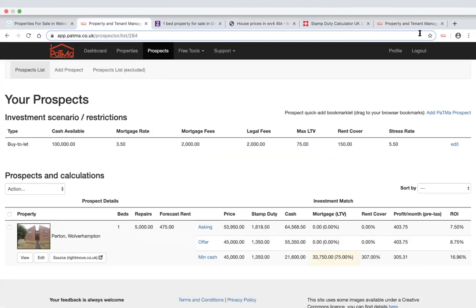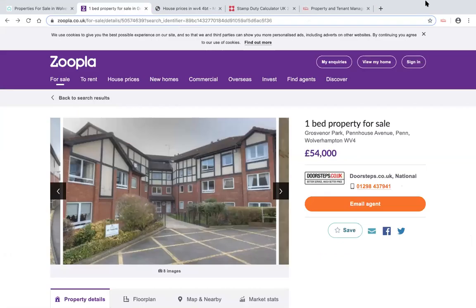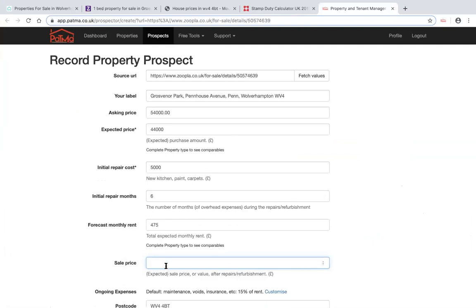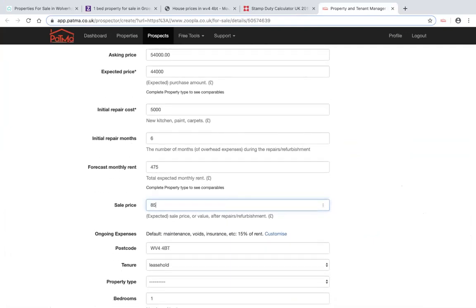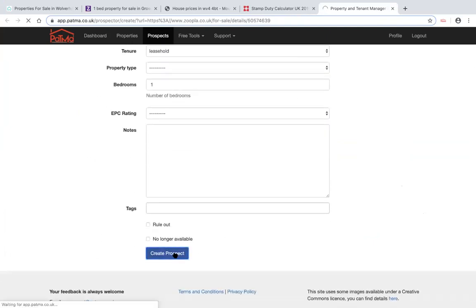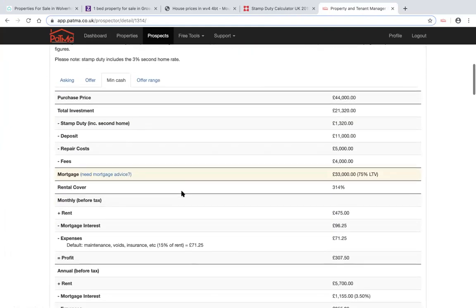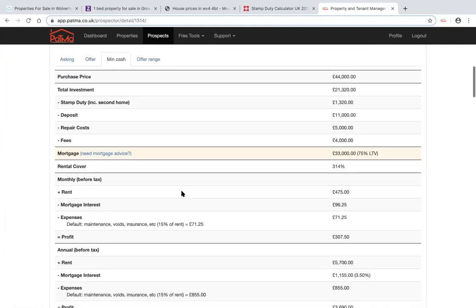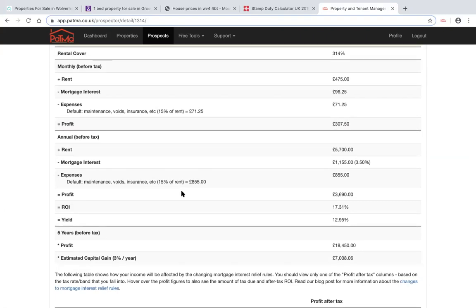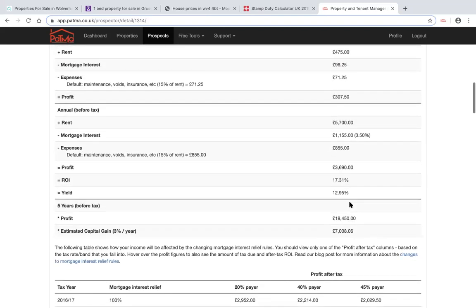Okay. So let's just go back. So let's get rid of the old prospect. Go back in here and let's select 85,000. Create prospect once again. Okay. There you have it. Same thing, same breakdown, minimum cash. This is what we're paying attention to here. Return on investment on this one is 17.31%, yield 12.95%, so another good one.